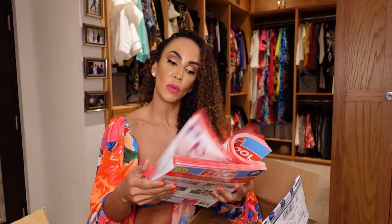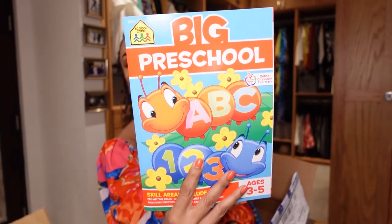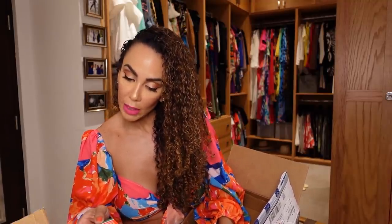Levi needs to practice his writing and his numbers, and just to kind of engage him in the evenings, because although he is in kindergarten 1 and he doesn't really get homework, I like for him to sit down for 15 minutes in the evening, sometimes less, and do a couple pages out of a workbook. So this is the big preschool 3 to 5 workbook. Skill areas include pre-writing skills, alphabet, colors and shapes, following directions, number, early math, and more.